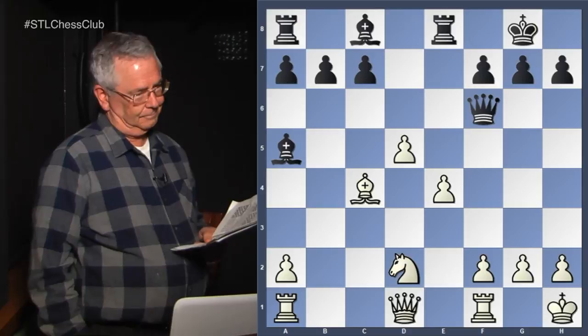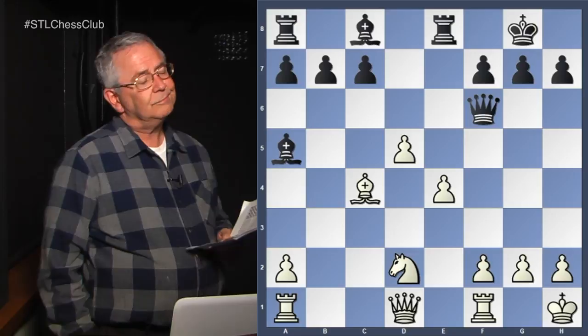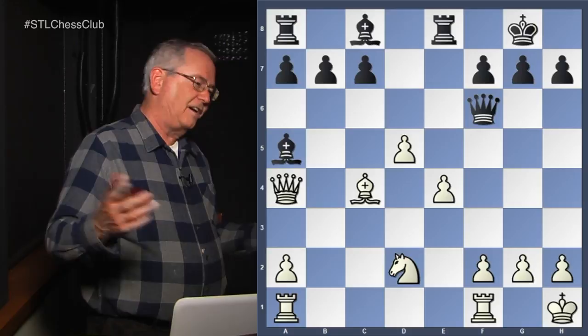Queen. Where? What square does the queen go to? Yeah. You're absolutely right, but what's the square? It's the A file. A4. A4, that's absolutely right. Notice we attacked the bishop and the rook, and one's on a black square, one's on a white square. They can't protect each other, so we win a piece and win.